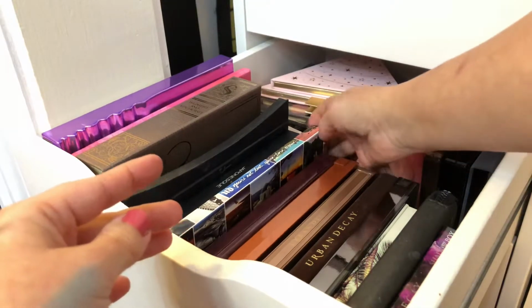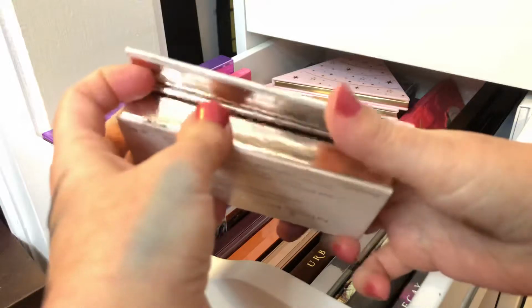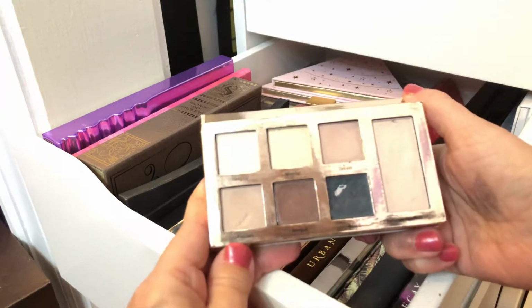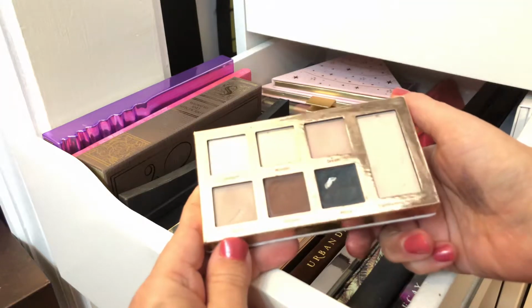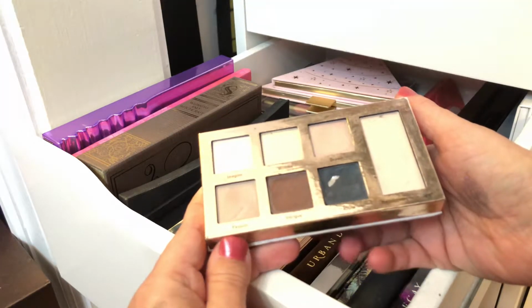Then I have a little It Pretty Essentials palette. This one is definitely worn and loved. It's just a basic matte palette. This is actually nice for traveling if you're going away for a few days or a weekend. It's very compact and easy to take with you.